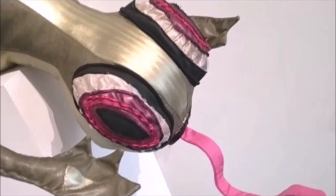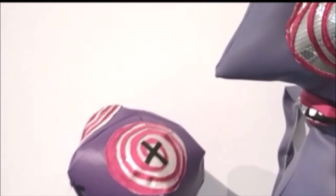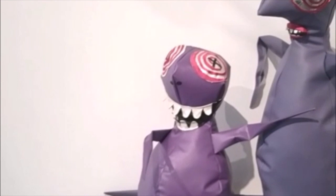This is Earth Mother, the first piece in this series when Mary started becoming truly fascinated with the vinyl. This duo, the piece on the left was one of the first pieces from this body of work, and the one next to it on the right is one of the most recent.